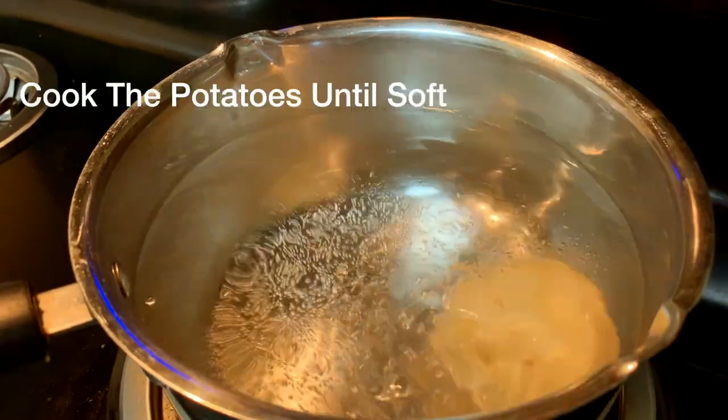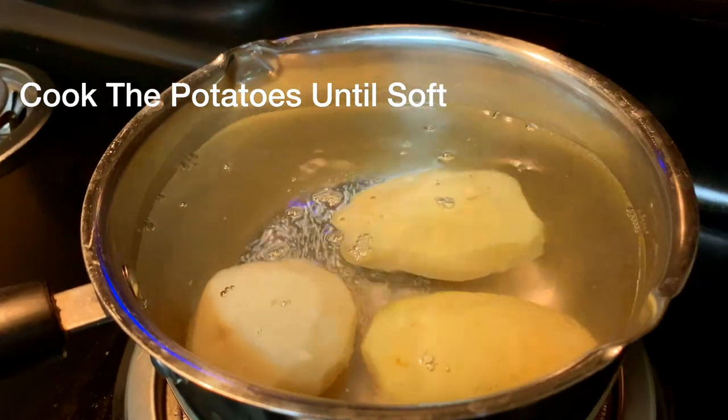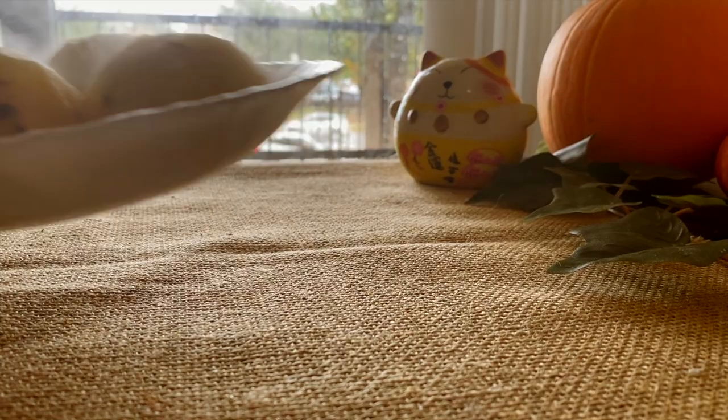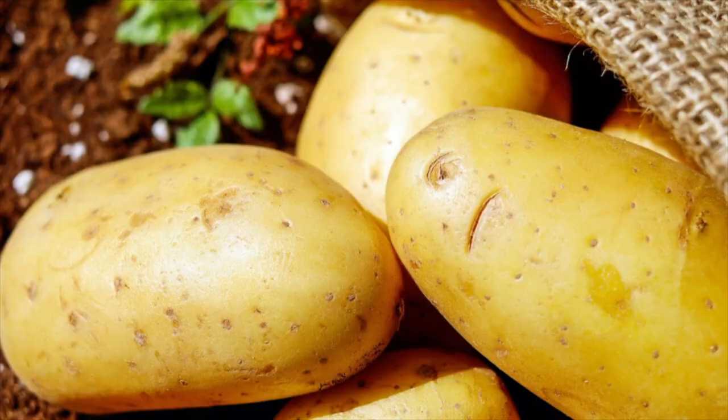Now let's take these peeled potatoes and add them to the water which has been simmering for a while. Cook them down until they are soft. Now off to health benefit of potato number 3.